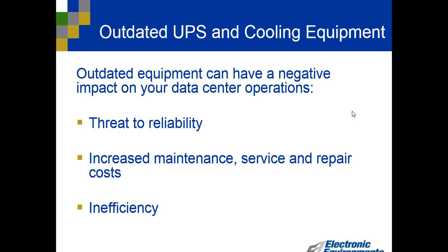This equipment is built to run 7x24, and we've probably seen systems in operation for 10, 20, maybe even beyond 20 years. But parts availability can become tough, and parts do have a limited life expectancy. 7x24 operations do take a toll on this equipment. Another factor that can contribute is if the equipment's not being maintained properly.